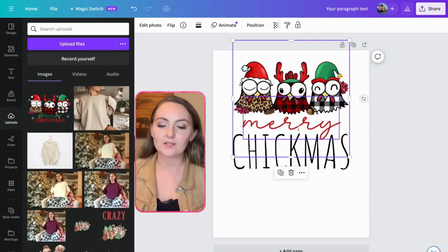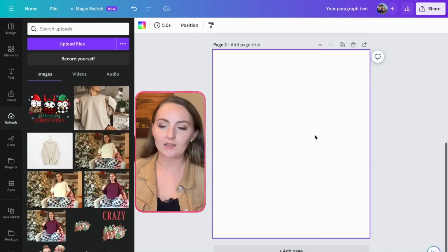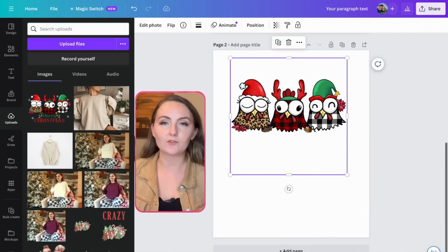So what I'll do is actually duplicate this chicken design, and I will add it on a page down here below. And now I want to erase these two other chickens. So doing some kind of graphic that matches, or some words on there, or even something that you can personalize, like people's names, are all great ways to add value. So play around with different things that you can do for your design.